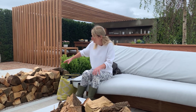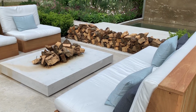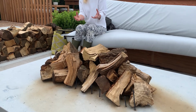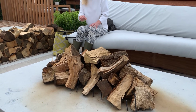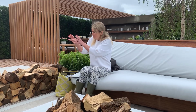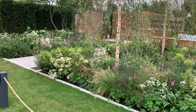And then it's got the lovely rustic touch with the fire bowl. I mean, what a wonderful fire bowl. So simple, just a few bits of metal to keep the wood in place. I mean, how good is that? And that contrasts so nicely against the very clean stone. The planting is clever because you've got really concentrated bits of colour there, which all looks very fluffy and soft.